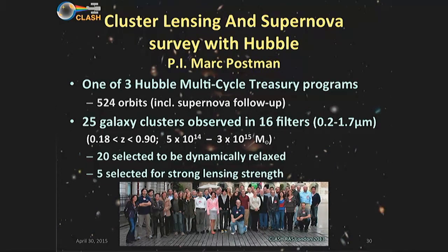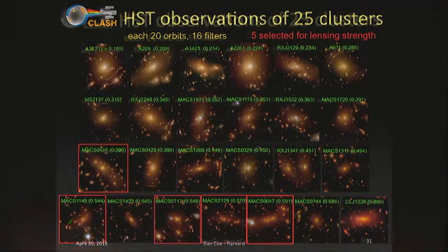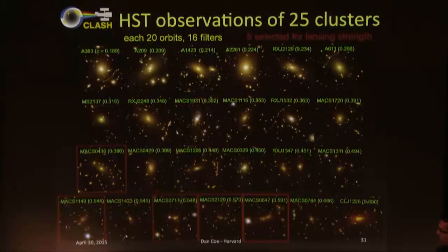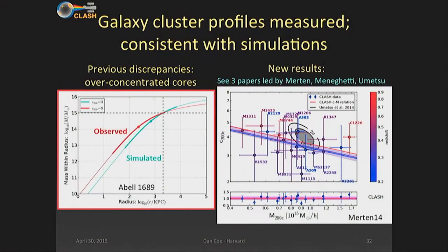in London. The primary science goal of this program was to study the clusters themselves and their mass distributions. You might have heard him talk about this here back in 2012. Here are the 25 CLASH clusters. These are the Hubble images. Only these 5 outlined in red were selected for their strong lensing strength. And as he mentioned last time, the papers have now come out on the mass profiles.